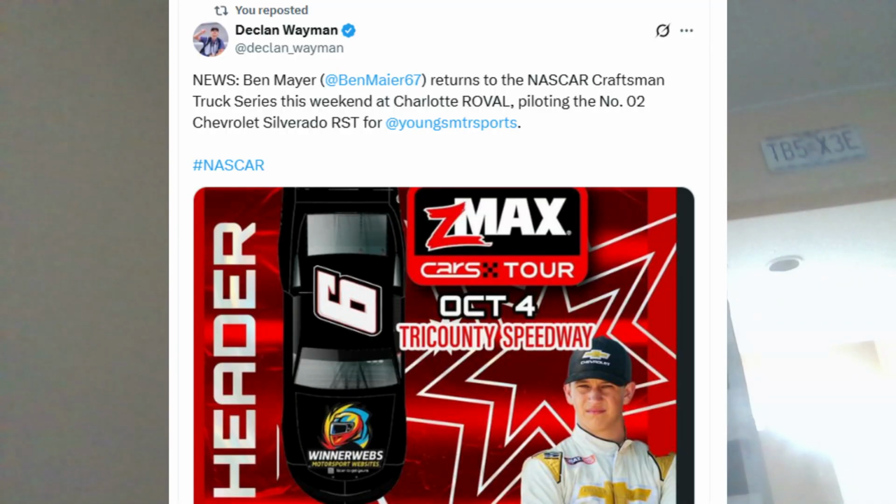It's a shame he won't be, more than likely, but I think he should be full-time because he has been absolutely phenomenal and has been doing an amazing job so far this year in the Craftsman Truck Series, over 20 career wins at this point, and I think he'll continue winning more races going forward into the future, in my opinion.